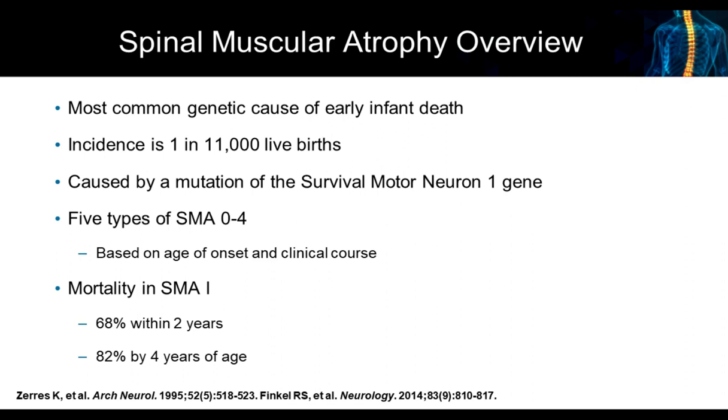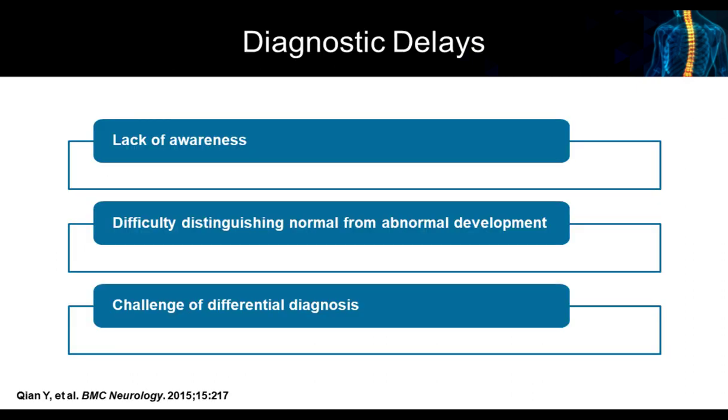If we quickly look at the mortality, though, this can be a devastating genetic disorder. 68% mortality within 2 years of birth and 82% mortality by 4 years of age, which is fairly significant. If you talk to parents, and as a parent I can fully understand this, there are delays in diagnosis. First off, if you think about that first child, you may have had lack of awareness about what those developmental milestones are. A lot of times it's hard for parents to distinguish normal from abnormal development. And even once they get in to see a pediatrician, there's a challenge of a differential diagnosis.